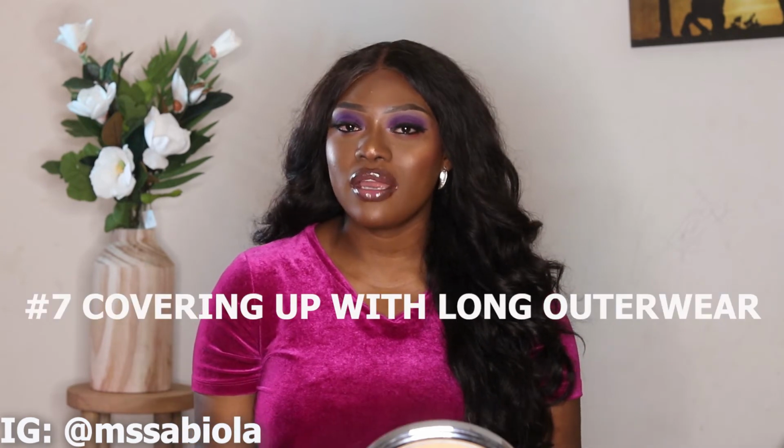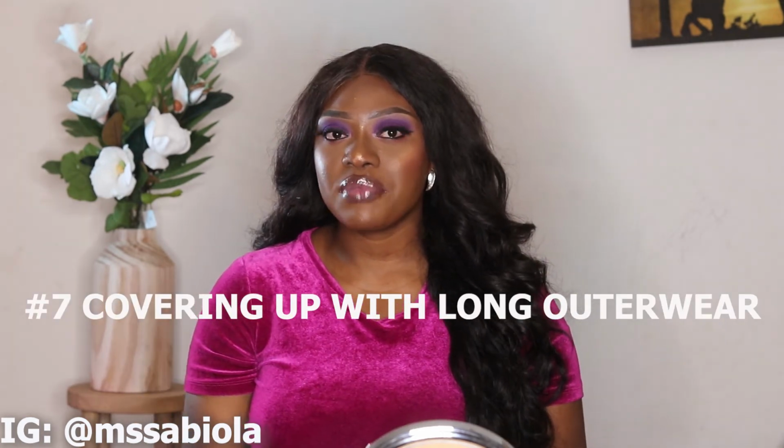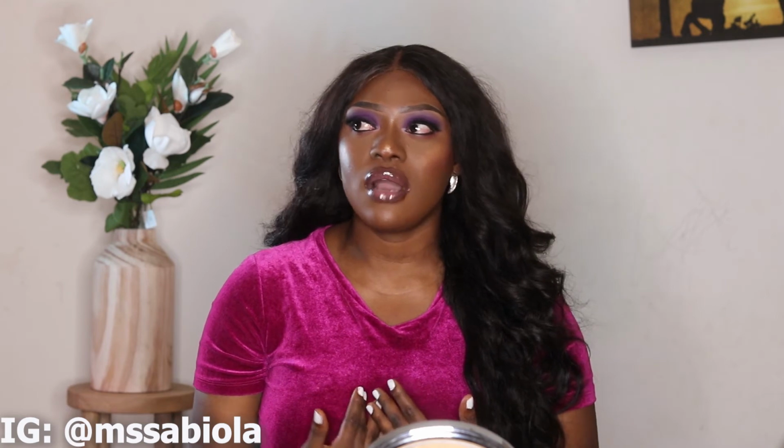Another great tip on how to dress to look slimmer, which is tip number 7, is covering up with outerwear. And this tip is amazing because, and I do this as well, there are just some days that you're not up to the task and you still want to look good. This is a great tip.